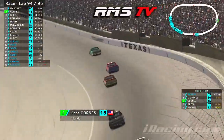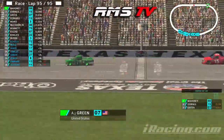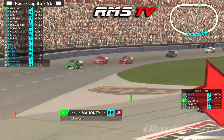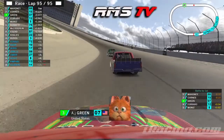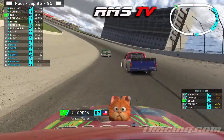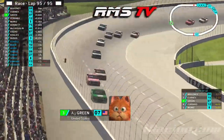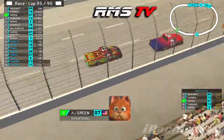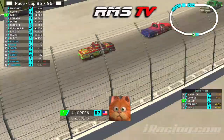Kevin Mahoney Jr., he's going to love that, man. You guys keep battling it out here. White flag in the air for Kevin Mahoney Jr. There's A.J. Green taking a hard look at the 15. Seba Corns is trying to move in on the 66 as well. Don't know if he's going to catch him in turn 3, but he's got the 07 to worry about as they come down to turn 3.